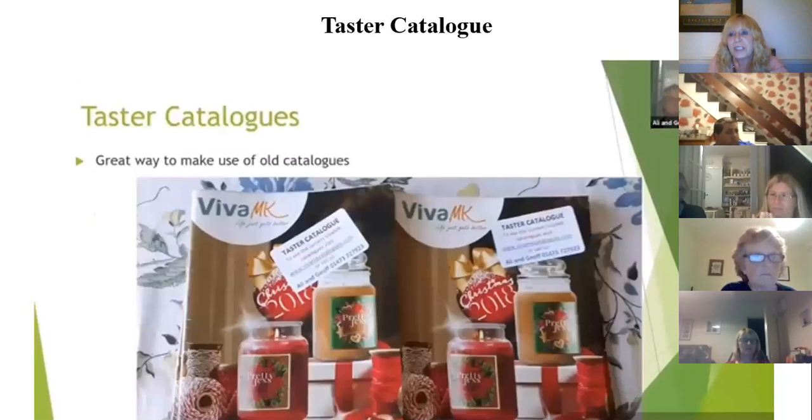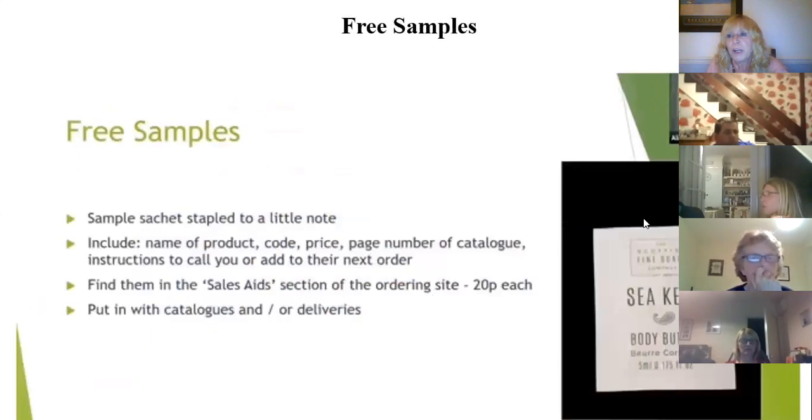Taster catalogues. Now this is the time where we're going to be using up these old catalogues. Sorry for not changing this for the old Christmas catalogue, but at the time when Ali did the training, that was the taster catalogues. We were getting rid of them. So if you've got lots of catalogues to get out there, now's a perfect time to blanket drop. And all Ali and Jeff do is put a little taster catalogue and a sticker on it. At this current moment, just get that added to it while stocks last. So that's another way of using up our books in the next 2 or 3 weeks while we're waiting for the products to arrive.